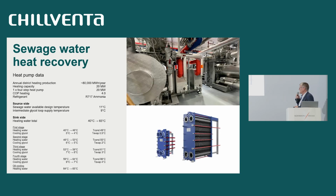As you can see here, this plant is supplying 80,000 megawatt hours per year from a heat pump that is 20 megawatt. The COP obtained in this plant is 4, which is decent and can give the payback we want. As I said, this started in 2020 and was delivered a few years before that, so now we could maybe find even smaller improvements.